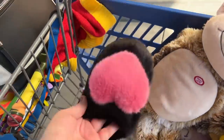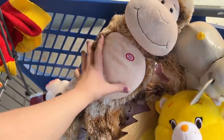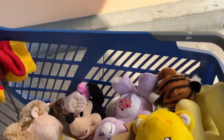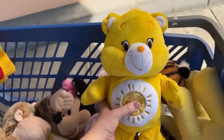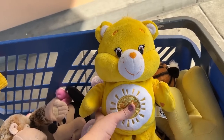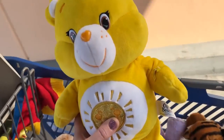We got the Jessica Simpson slippers. They're a size large 8-9. We got this Little People elephant. This Care Bear, I'm not sure what he does. Oh, look, he works. Ready for some fun? Yeah, I sure am. That's what I'm talking about.